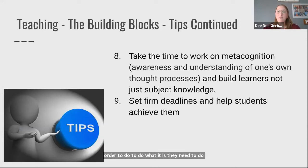Also, take the time to work on metacognition. I cannot focus on this enough with my kids. At the beginning, when you use the word metacognition, they're going to be like, what is that? I don't know what that is. And I always tell them that being aware of what your understanding is, knowing what your own thought processes are, really helps you understand when you know, right? And when you don't know, and when you need to seek out help. Because we want to build learners, not just build subject knowledge. So I ask students to question, go through the directions, write questions down on them, figure out if there's something you don't know, talk over the assignment with a partner, find out their understanding of it and then your own.